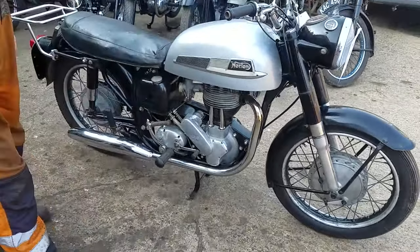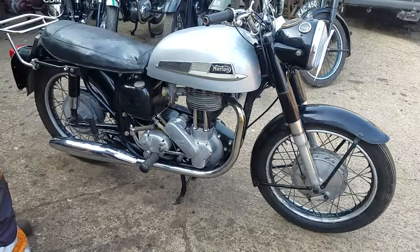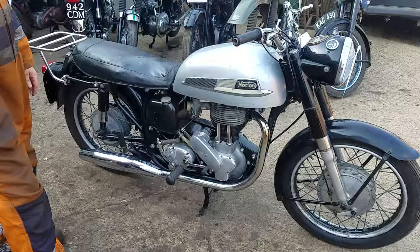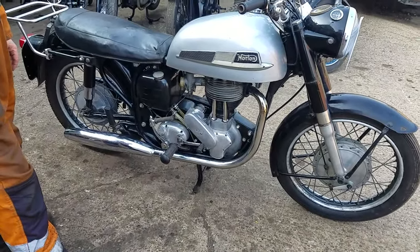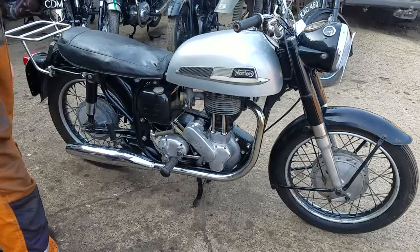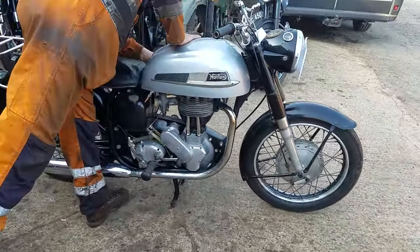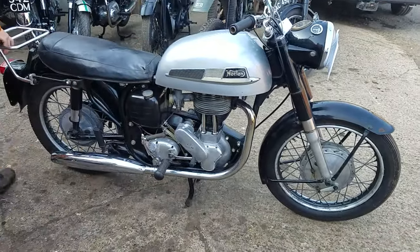Yeah. Nice one. We're selling it for the owner. The owner bought it off us a few years ago. He's been in hospital, come out of hospital, gone back in hospital, and just wants to get it sold. So we brought it up from Cornwall for him, and here it is. I seriously doubt, if you look at the old picture, it's done more than 5 miles. I don't think he ever used it.